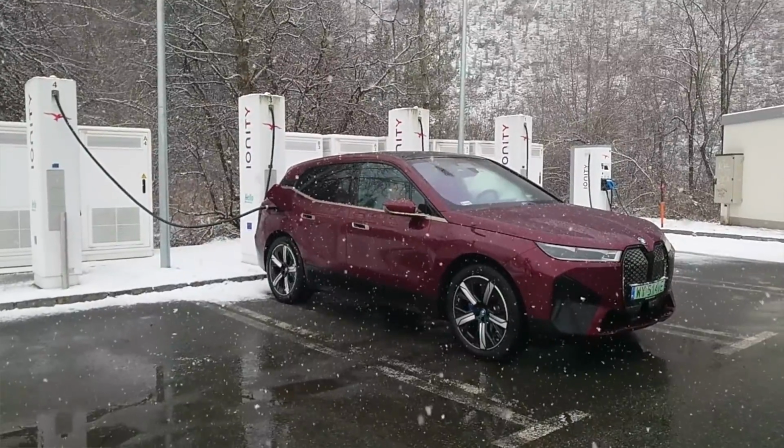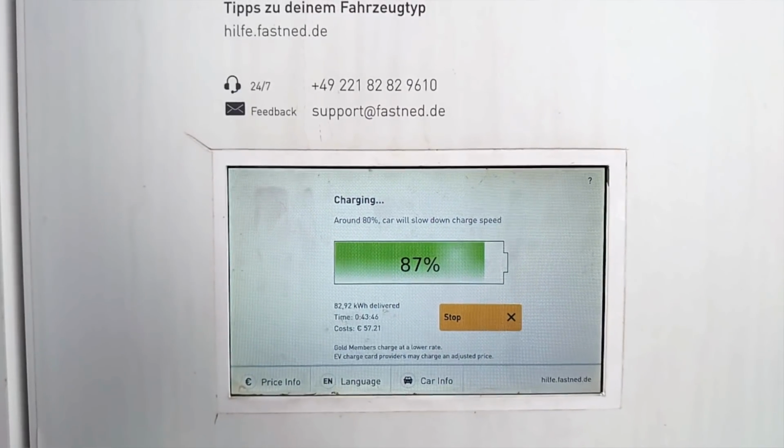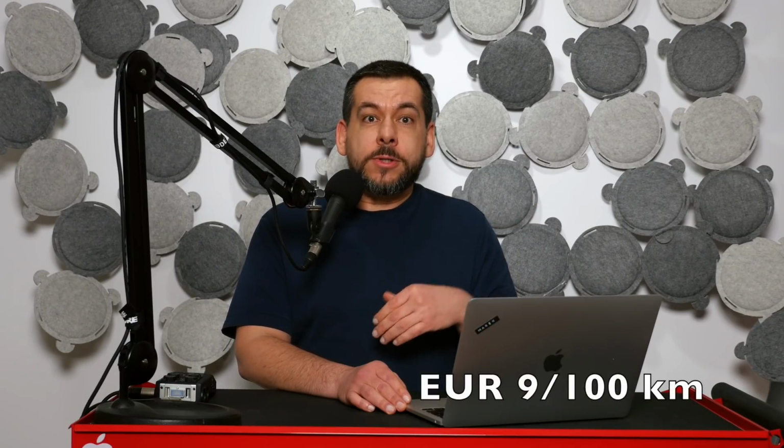With this test car, I was issued a BMW Charging card with Active and Ionity Plus subscriptions on it. For Polish clients, that's about €22 a month for the two, and they are free for the first year, but let's assume a year has passed and this is a monthly cost you have to factor in if you want cheaper rapid charging. How much cheaper? At the end of the Fastned session, I saw an estimate of €57, but the actual bill was €27, and that means €9 per 100 kilometers instead of 18.5. For €9, your petrol car will barely cover 65 kilometers.